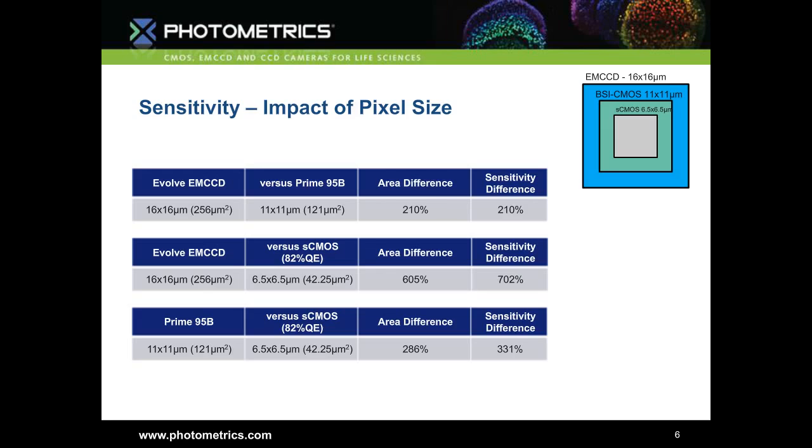And so what we have here is just a comparison of the pixel areas. On that first table there, by comparison, the extremely large pixel of an EMCCD to the large pixel of the Prime 95B, which is an 11 micron pixel, you'll see that the EMCCD pixel is just over twice as large as the 95B pixel. And that simply means that if you did a side-by-side comparison with all optics and everything else being the same, the EMCCD would come out as twice as sensitive. Now that last column there, the sensitivity difference, that's just another column that I added in to also account for the difference in quantum efficiency.